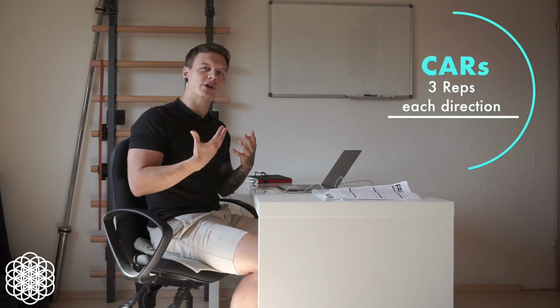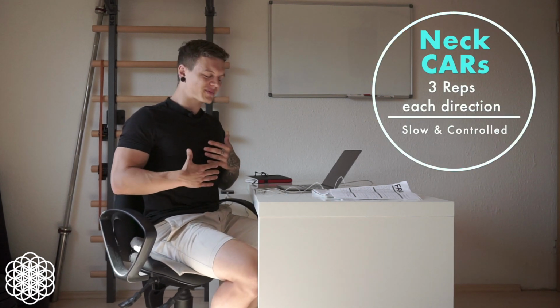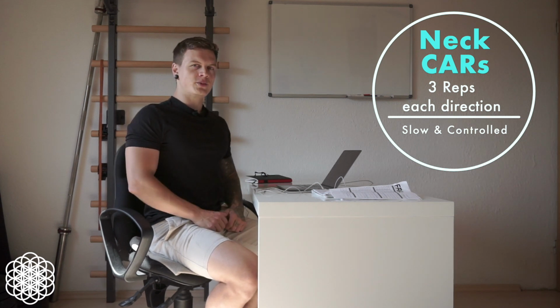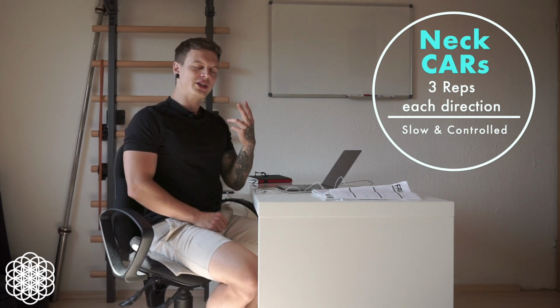We're gonna start with the neck, and we're gonna do some neck CARs. So for the neck CARs, take a deep breath. Pack the air down here in your abdominal area, and we're gonna do 3 circles clockwise and 3 circles counterclockwise. These are not just normal neck circles or joint circles, these are neck CARs, controlled articular rotations, and we're gonna go through the full range of motion of our cervical spine here.